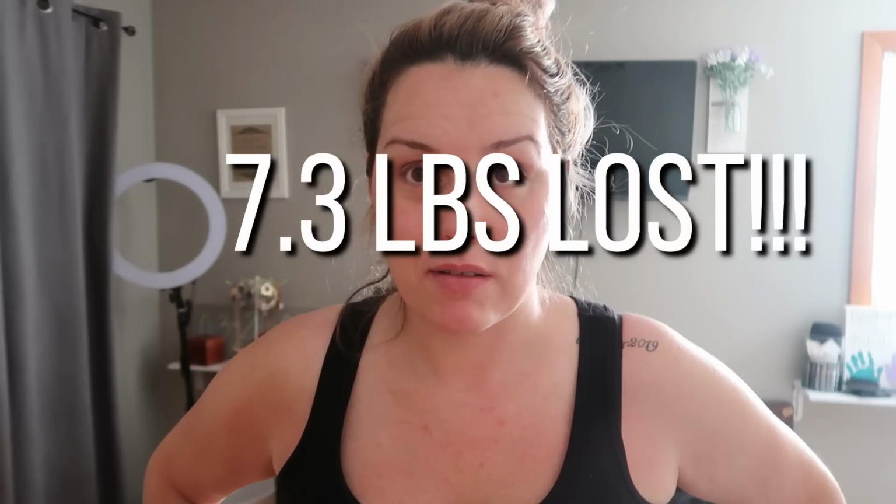I went ahead and jumped on the scale this morning. I actually just borrowed my mama's, and it said that I was 178.3. So that's, what, 7 pounds. That's almost 8 pounds. Damn. So 8 pounds in 3 days.